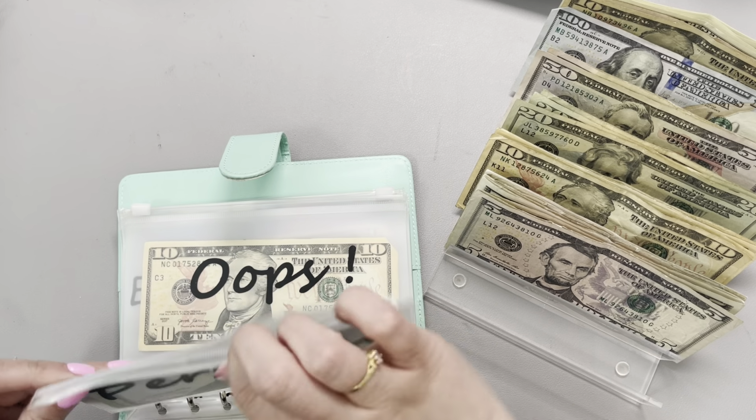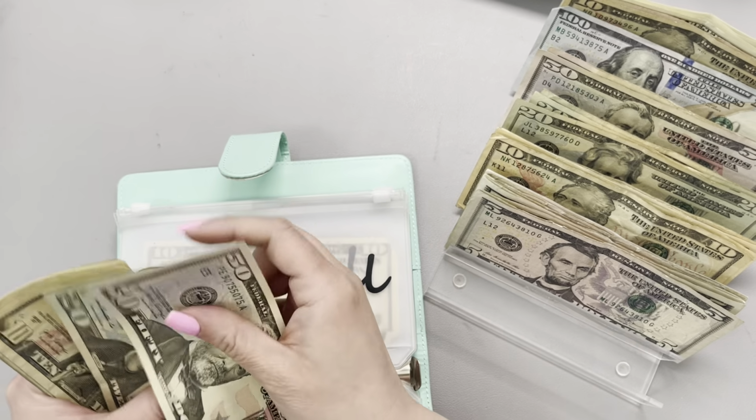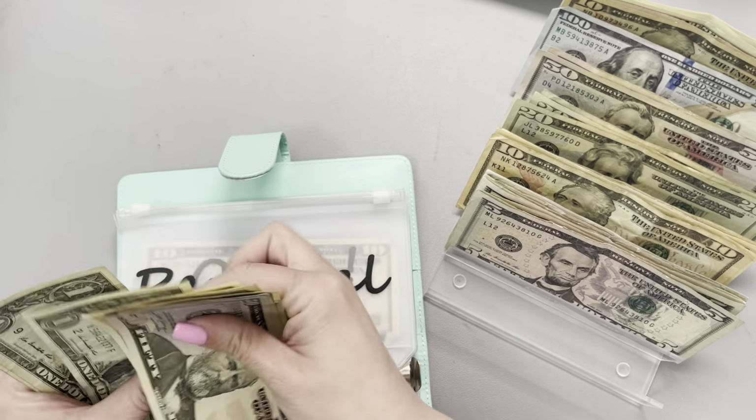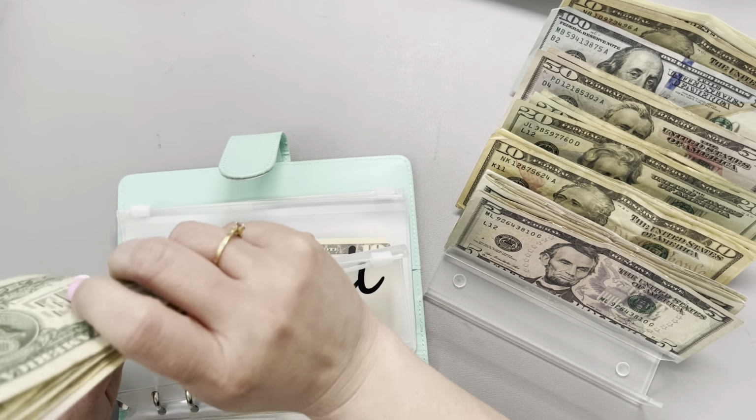Personal was one of the first things I filled. So personal is currently sitting with 50, 70, 80, 90, 100, 1, 2, 3, 4, and 5. So it's sitting with $105.